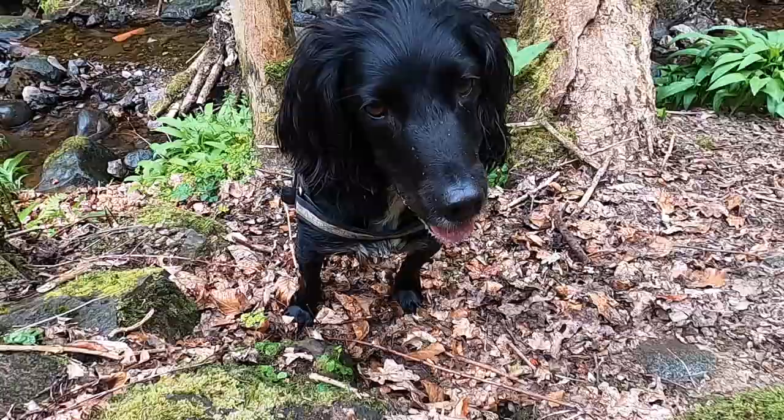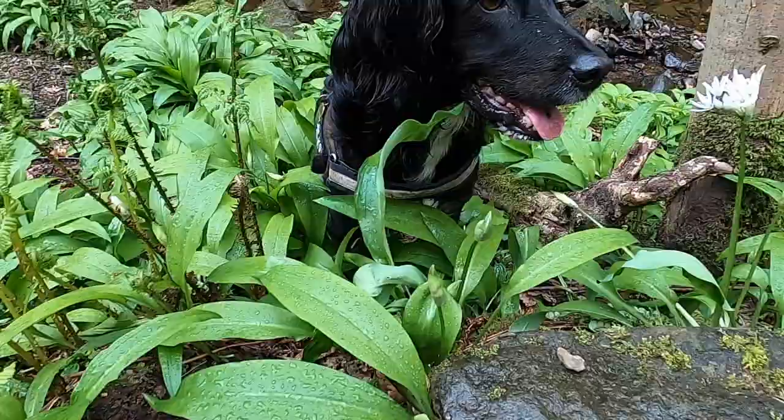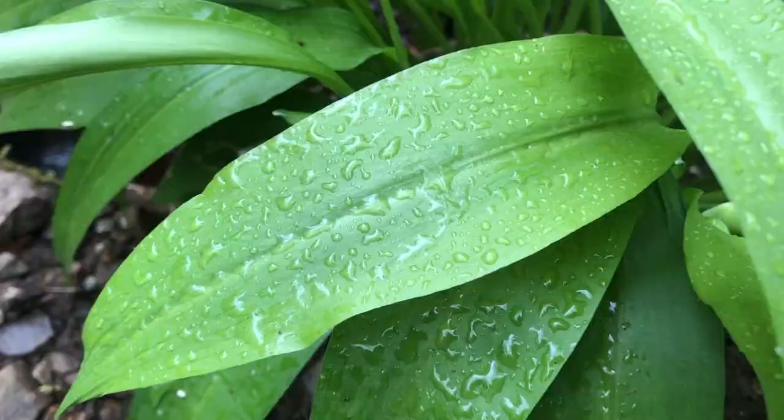Even paddling in the stream. Yes. This is more wild garlic. And the flowers are starting to come out as well. Beautiful.